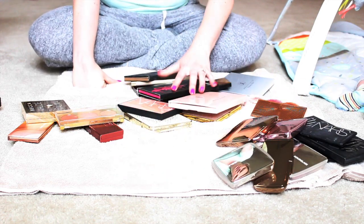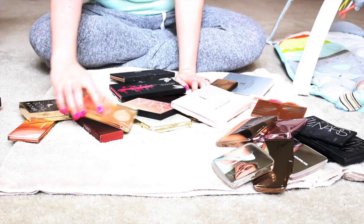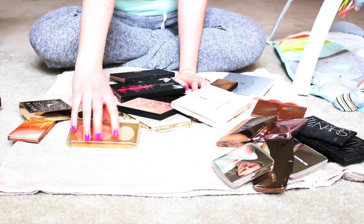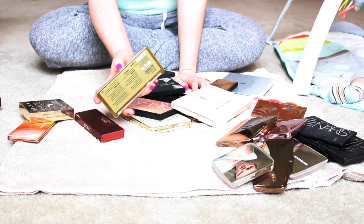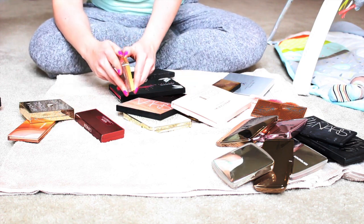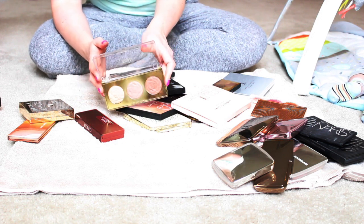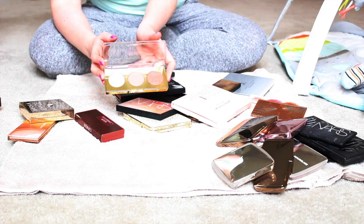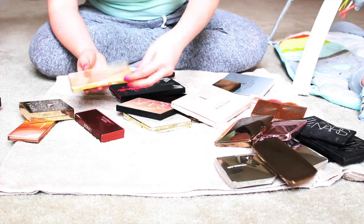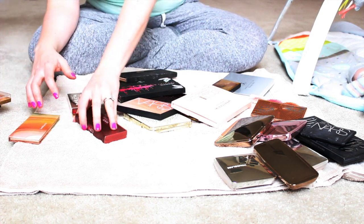Okay, let's get into some that are a little bit more difficult, but they're decisions that I know need to be made. This Milani, I'm going to get rid of. I did just buy this last year, and I did like it a lot, but the quality of Milani blushes, at least in this palette form, is just not as good as some of the other palettes that I'm keeping. So quite honestly, if I'm reaching for a three-pan blush palette, likely it's going to be this Hourglass one, not this Milani one. So I'm going to get rid of that.